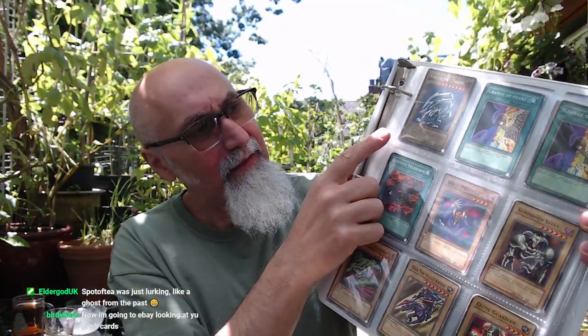Oh, there's another one of those. Blue-eyed white dragon. There's another blue-eyed white dragon there, too. I know the blue-eyed white dragon was selling for like $10, $15? I saw one go for like $20 or something.